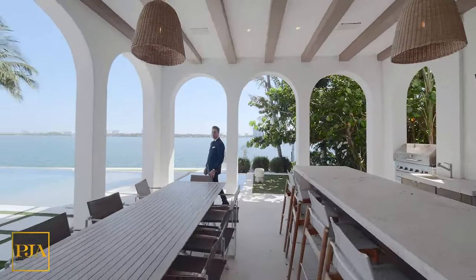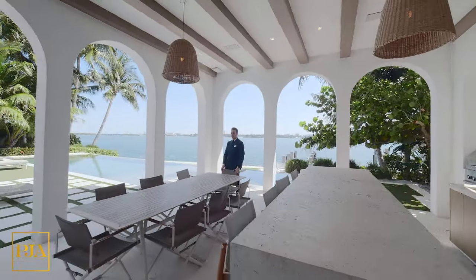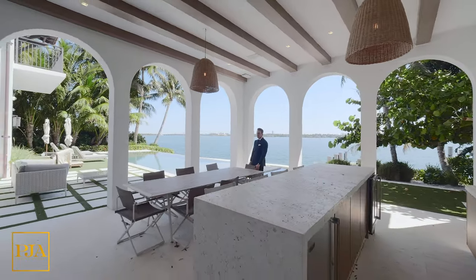For an extra set of convenience to this lifestyle, I wanted to point out the waterproof teak table that has seating for eight.